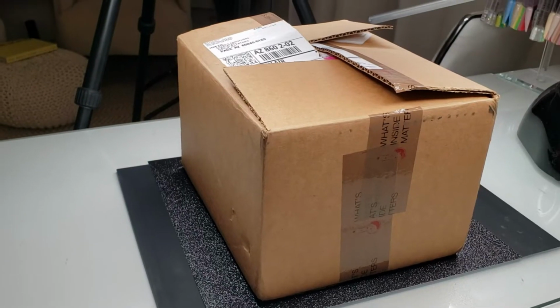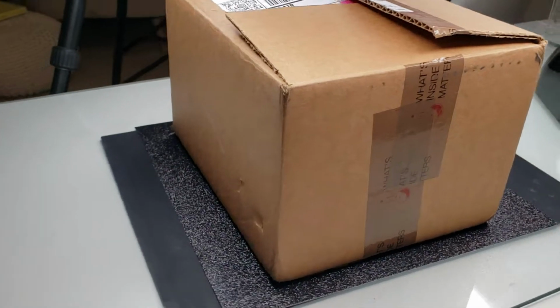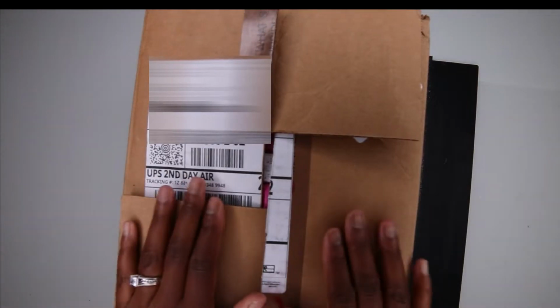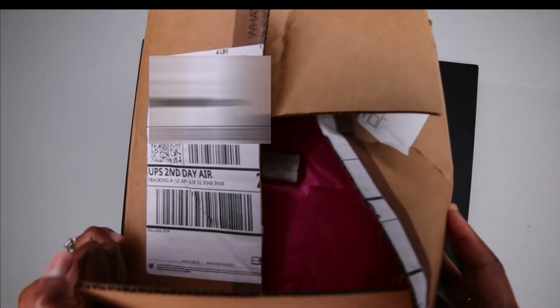I just wanted to show you guys how big this package was. You can't really see it from the front, so they sent me a lot of goodies. Oh my gosh, I'm so excited. All right, you guys, so here is my package that Light Elegance so generously sent me.